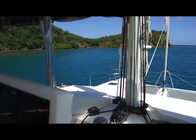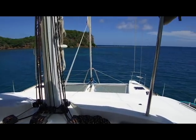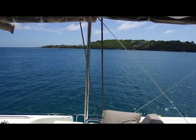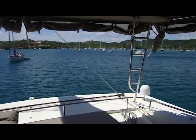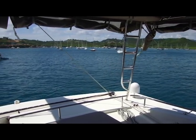Just looking at the view from up here, we can see those front bows really well. So for docking or maneuvering, we can see that really well. And then here at the back, I'm losing sight a little bit of my sterns, but it's not too bad. I mean, I know they're right there. I know right where they are. You're just going to have to develop a feel for this one a little bit.